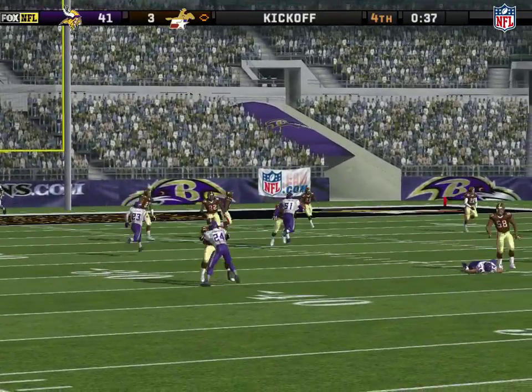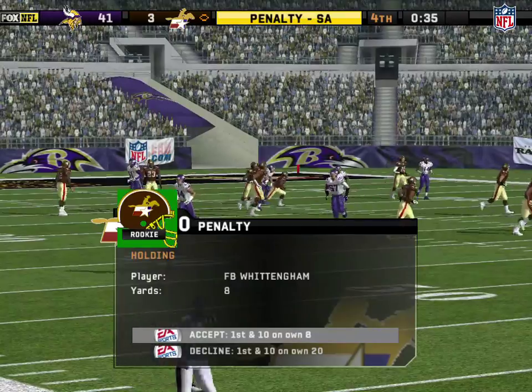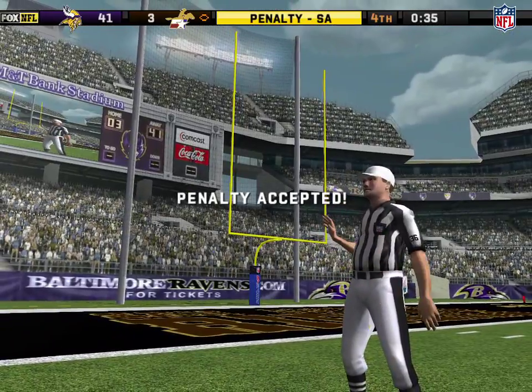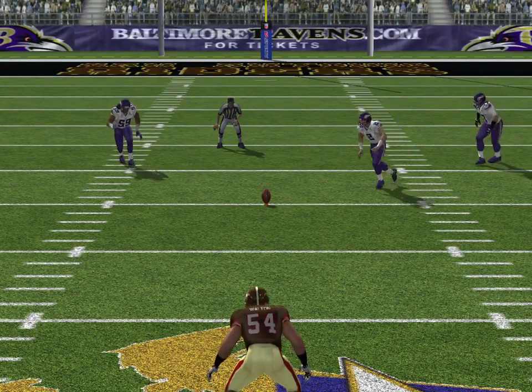This one is handled by Nicholson. Hold on, we've got a penalty, holding on the play, on the receiving team, number 20. A team has to show discipline and execute properly out there. If they don't, they'll find it's much harder to overcome the other team and get a win.